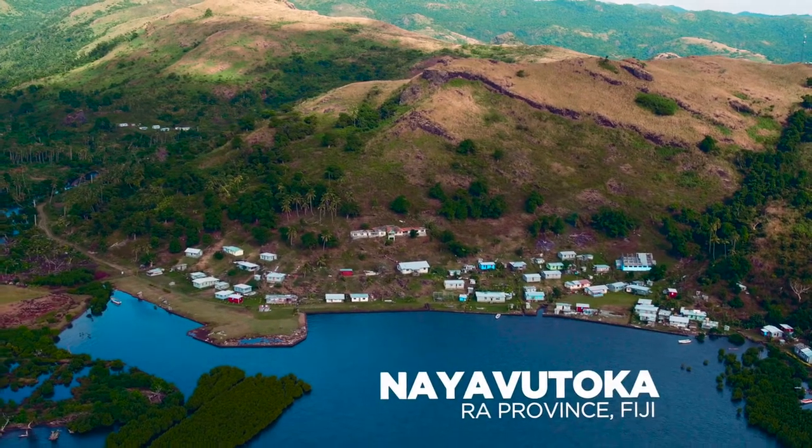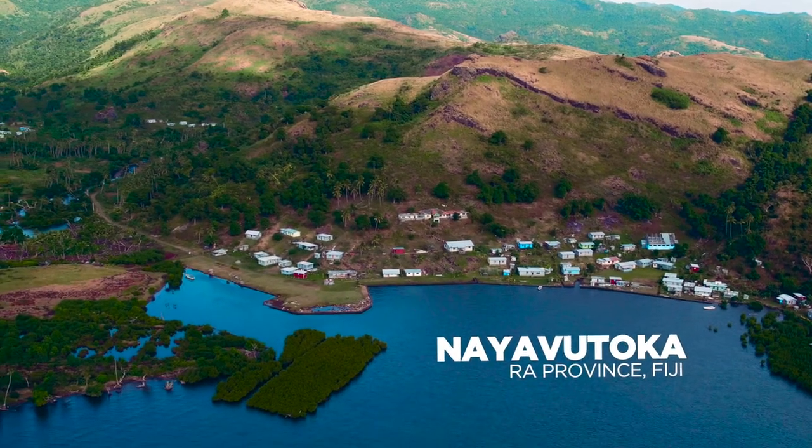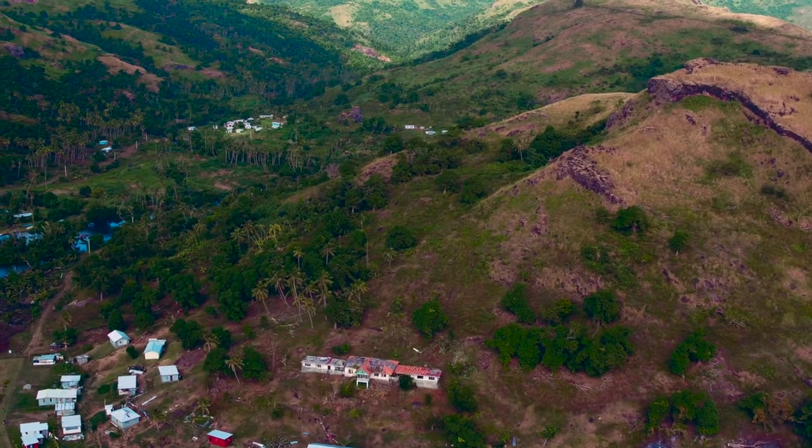This is Nevutaka village. It's located in Ra province. We live at the edge of the ocean and by the foot of this mountain.